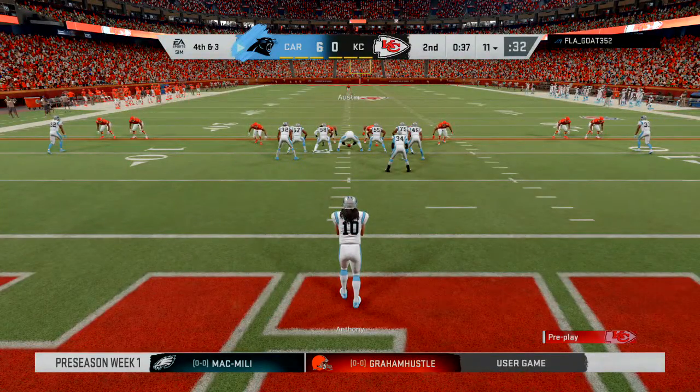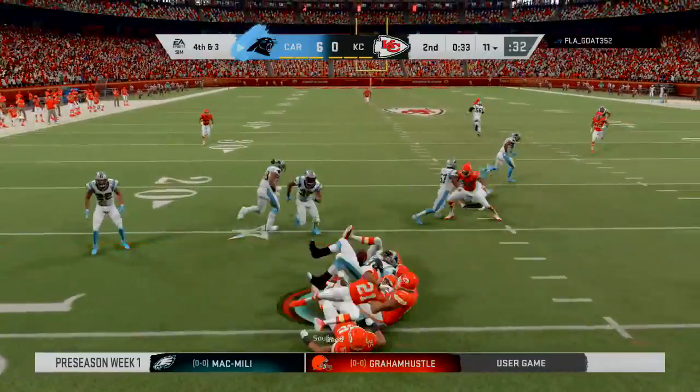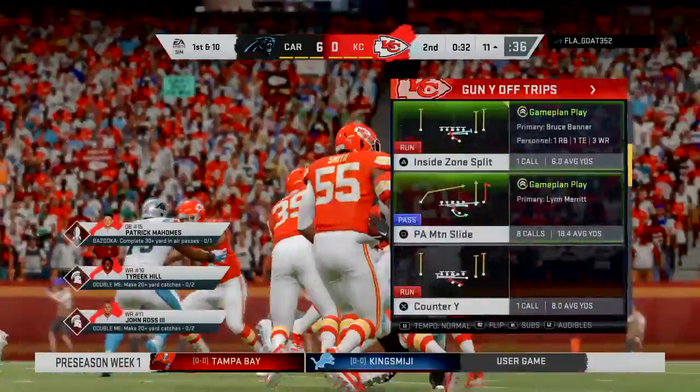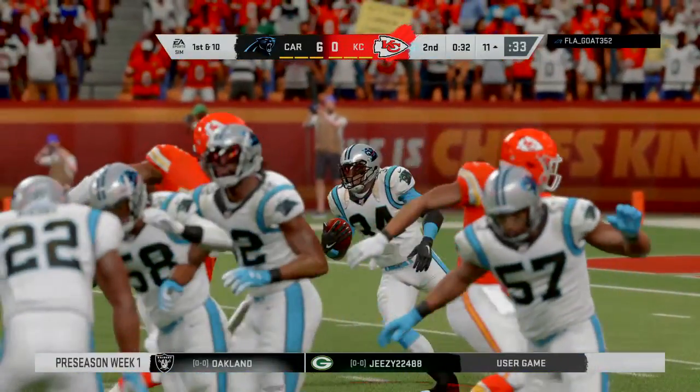Here's the Panthers punter now. And from their own end zone, it's a fake. And he won't get there. They stop him a few yards short of the line to gain. It's such a risky play there to fake it. You're either the hero or the GOAT. Here they're going to be the GOAT.